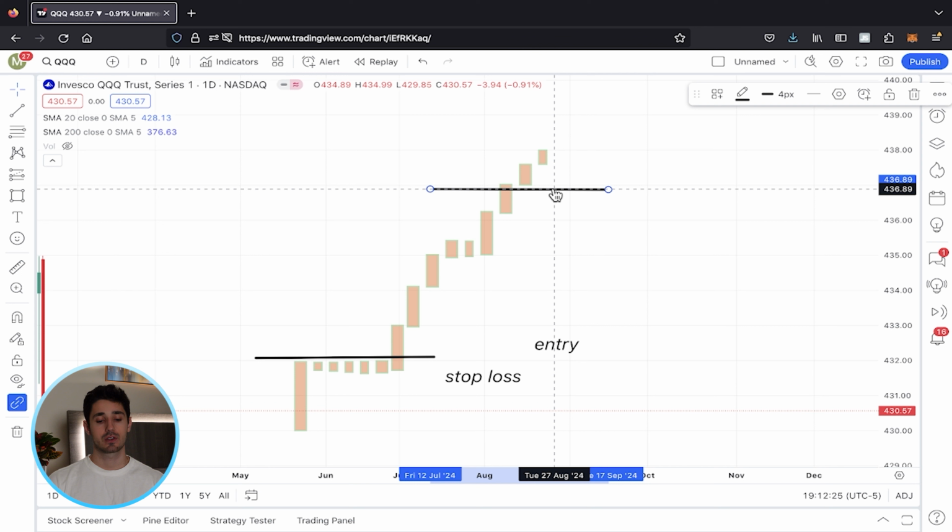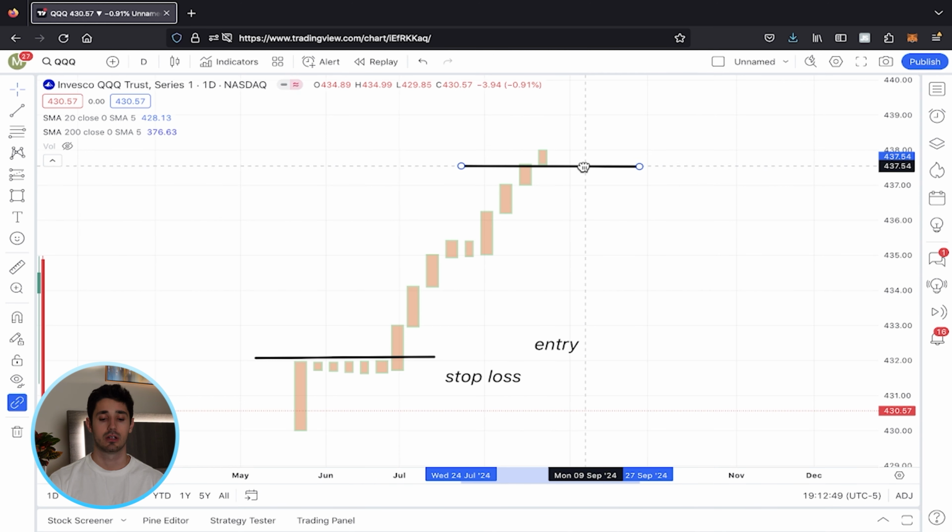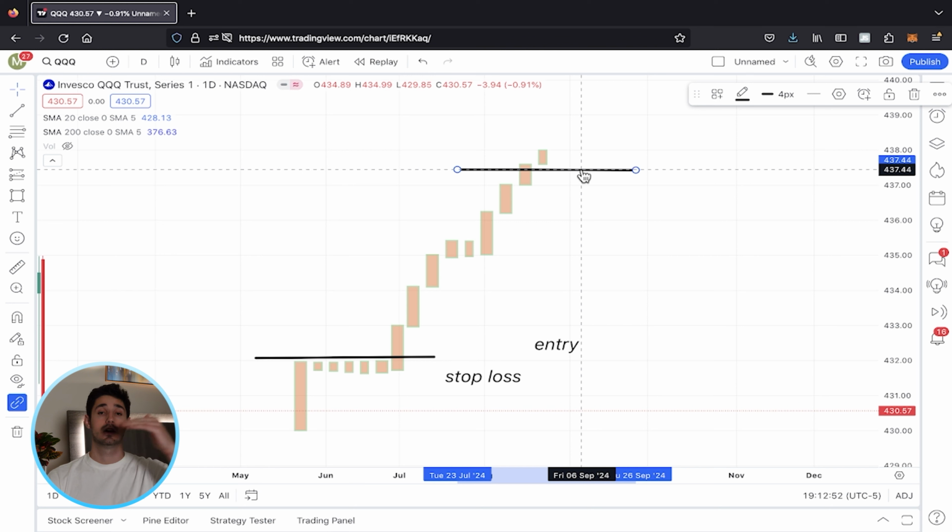But by doing this, you're giving the trade room to fluctuate, right? While still being in the trade and going for bigger profits, all right? So this is a really, really great way to manage your position, just by continuously raising your stop loss. And I think the first thought that should be in your mind right off the bat is, okay, that's cool. It seems pretty simple. All we have to do is continuously raise our stop loss from bar to bar, from the low of the bar to the next bar's low, whatever.